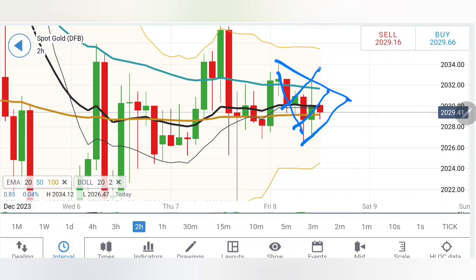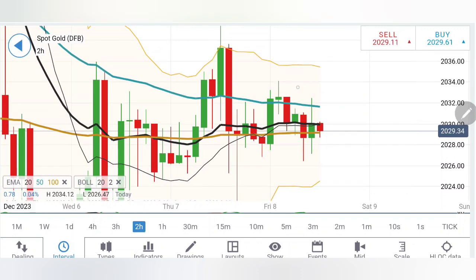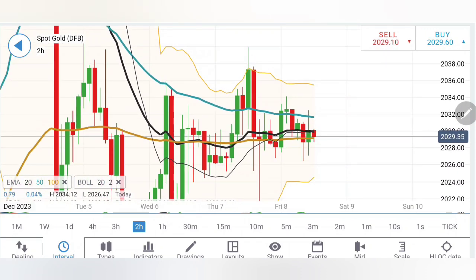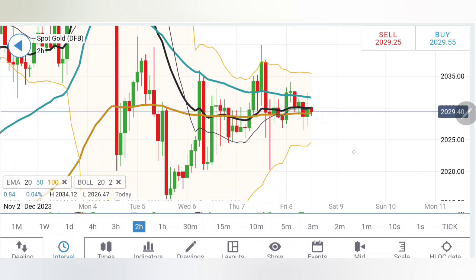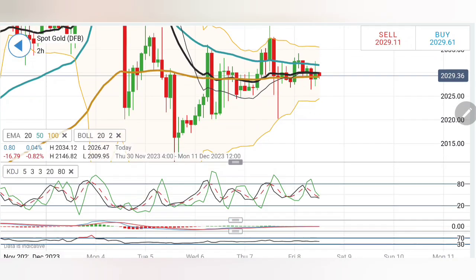And once it breaks out beyond 2034 levels and then 2036 levels, these two levels are going to play an important role. Beyond the 2034-36 zone is where we can look forward to more bullishness, where my target is going to be around 2040. And if it stays above the 2040-42 zone, then more bullishness may prevail. On the 2-hour charts here, yes, it is getting support at around the same zone, 2026-2024. Very, very strong support here.